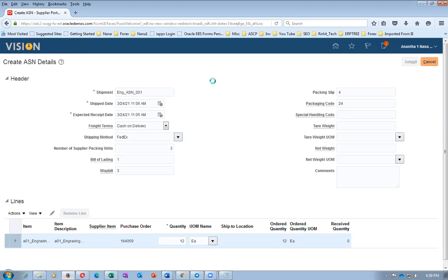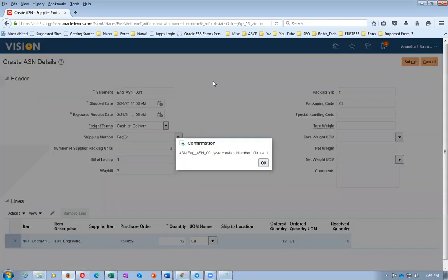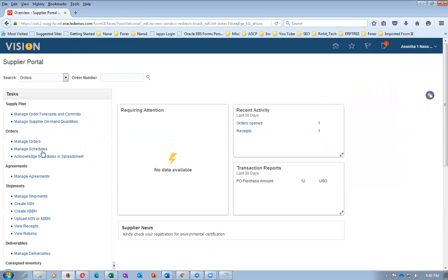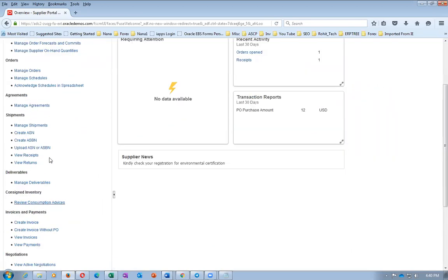So we are submitting the ASN from the supplier side now. The supplier is now submitting, so it was created for a number of items. Go there, click on it, and then here you can even have a look at it. Click on done now. We can now go to manage ASNs and have a look at it. We can even have a look at the ASN actually.